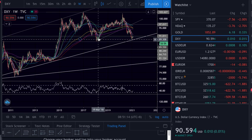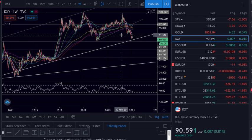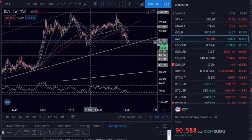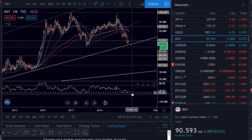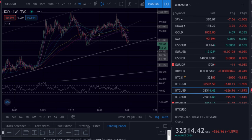We might be trying to do something like this, because we are doing higher lows still. So let's see if we have a big move up, like a short squeeze on dollar, and the stock market will come down. So this is where we are. This also helps. And yeah, back to Bitcoin. Let's see.